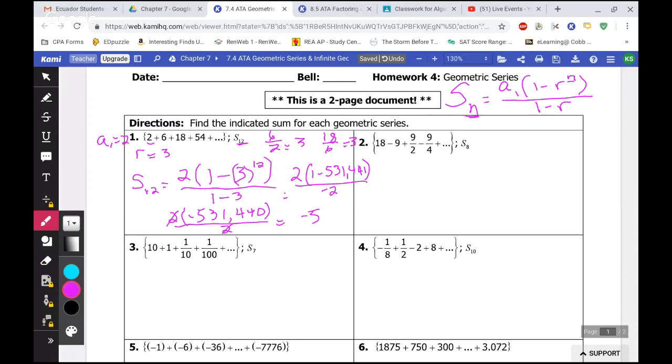So our final answer is this. Wait a minute, though. Where'd you put the negative sign? Oh, oops. My bad. I lost it, but then I regained it. And now I'm going to lose it again because a negative divided by a negative is a positive. So you're going to have negative 531,440 over negative 1, but these negatives are going to cancel out. I have 2 divided by negative 2, which is negative 1. And then the 2 negatives cancel out for a positive 531,440. Does that make sense? Yes, ma'am.